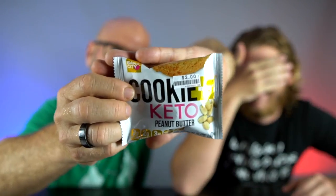Okay, so we found this keto cookie. It's a peanut butter one. I'll show it to you up here. You've got to cover your face, Anthony, because it's tracking your eyes. There we go. Okay, so we found this at Big Lots.